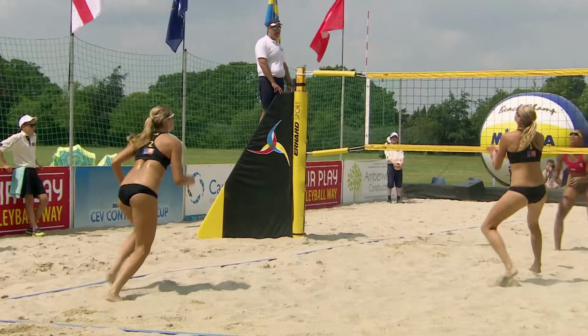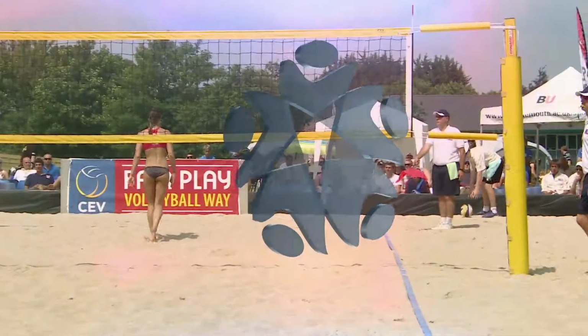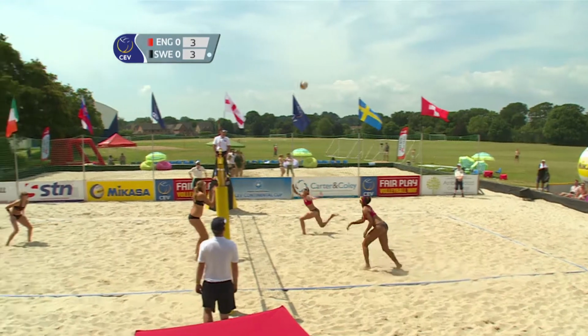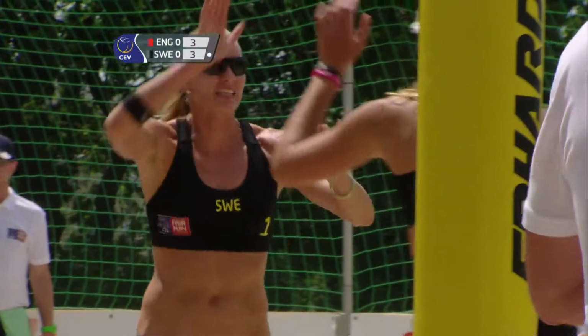Yet to settle comfortably into the game. It's Gravender who puts it away. And Sweden have levelled. Lundqvist with the serve. And Leaf with the unforced error hands Sweden the lead.